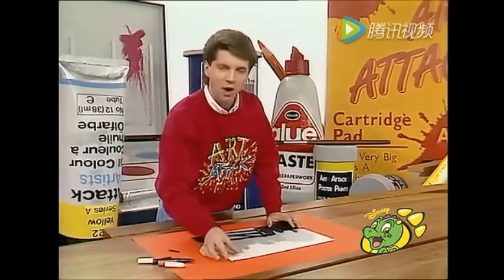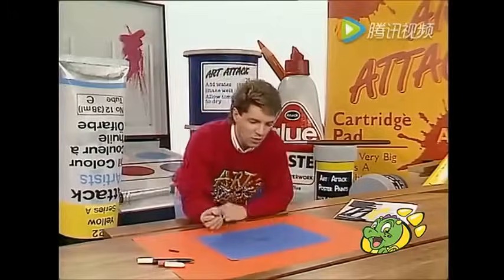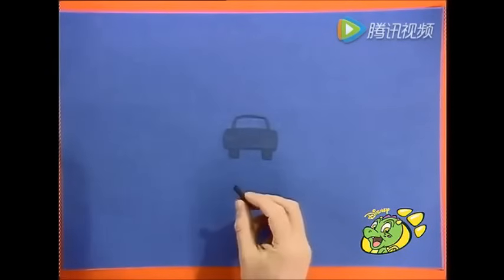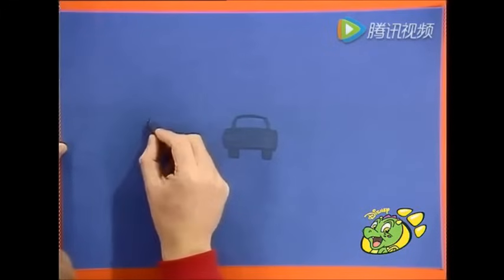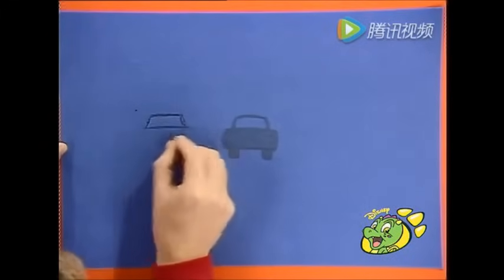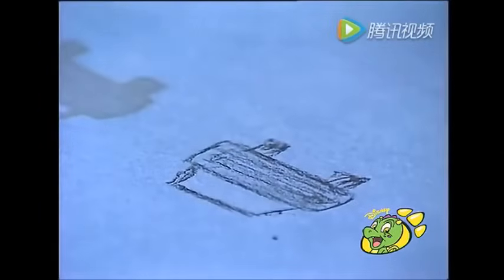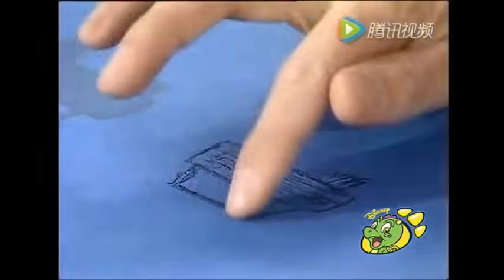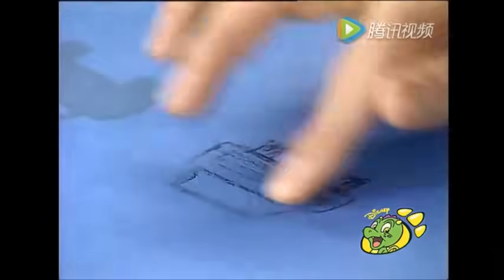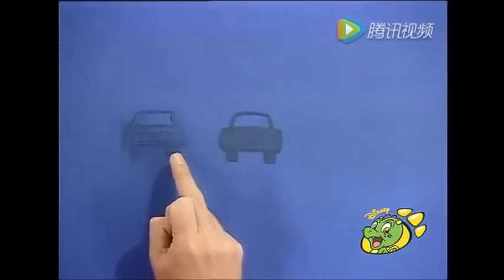But this also works over short distance. Let me just get rid of that. Now, here I've drawn a picture of a car. Now, the car's coming towards you. So what I'm going to do is draw in charcoal a picture of a car. Just cut it in there. Blow off the excess charcoal and fade it. And it's just rubbing it with my fingers. It makes it look as if that car is in the distance.